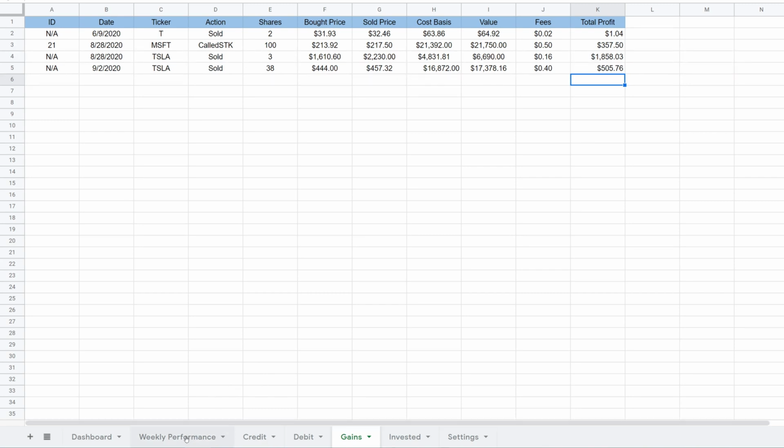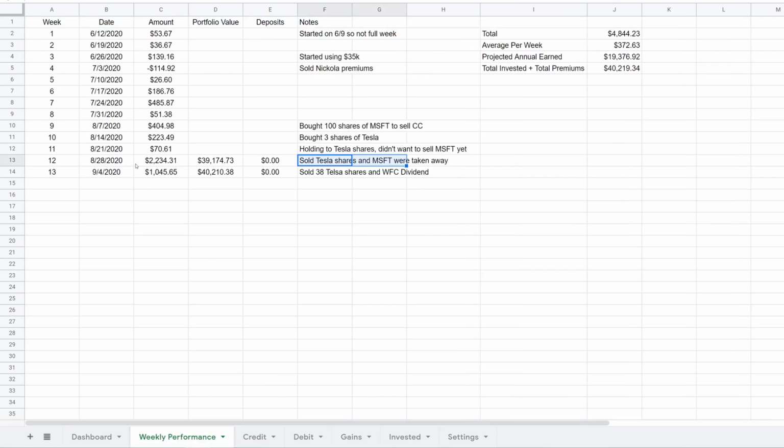But anyways, here on the weekly performance, you'll see that we made $2,234, and then on the 9th, well, the September 4th, which was week 13, we made $1,045. And so right now we're working on week 14. So we'll see what happens.